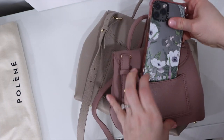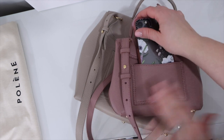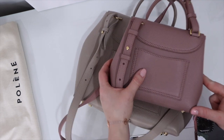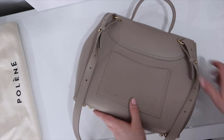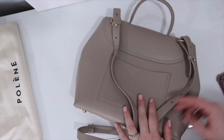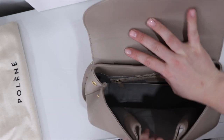For a quick comparison, the phone is a lot harder to fit in the back of the Nano. I think it really stretches it out and it just doesn't feel nearly as secure with so much of it sticking out. If you were holding this bag close to your body, you'd be easily able and securely able to keep your phone there. So on the back, again, we have a removable and adjustable strap, which we'll get into later. Flip the bag back over. Again, you have that beautiful soft leather.